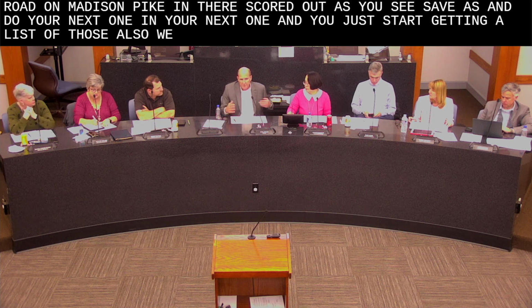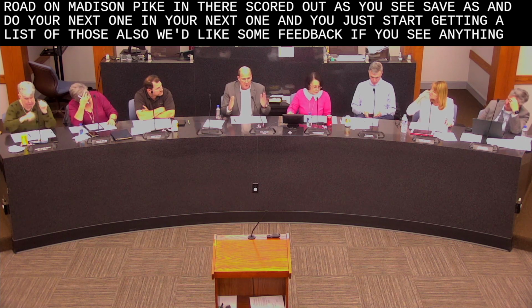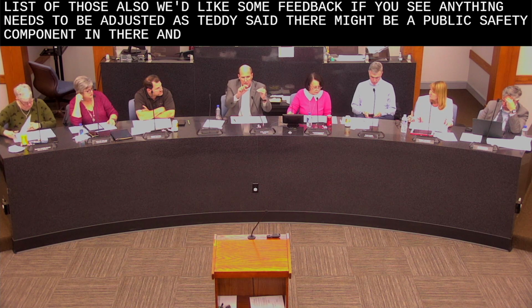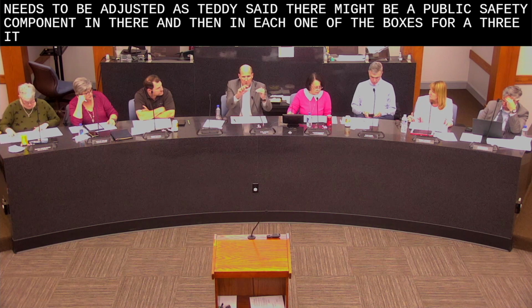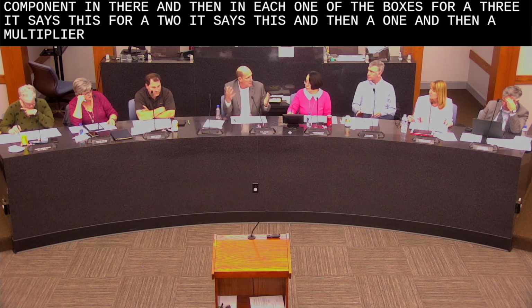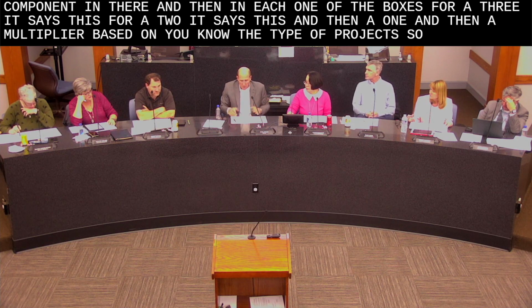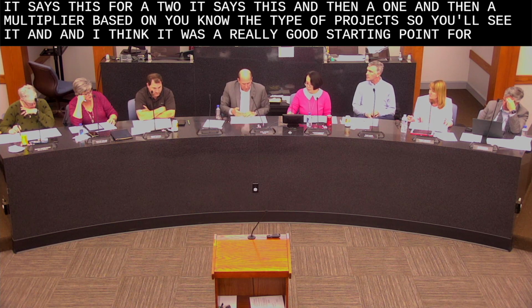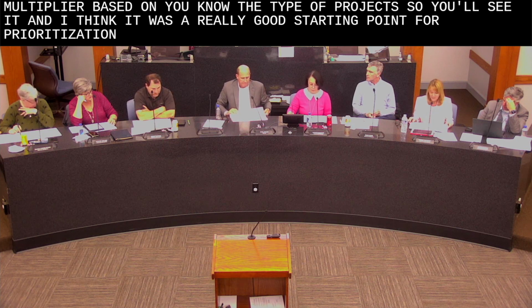Also, we'd like some feedback if you see anything that needs to be adjusted. As Teddy said, there might be a public safety component in there. In each one of the boxes, for a 3 it says this, for a 2 it says this, and then a 1, and then a multiplier based on the type of project. So you'll see it, and I think it was a really good starting point for prioritization. Safety sounds good to me.